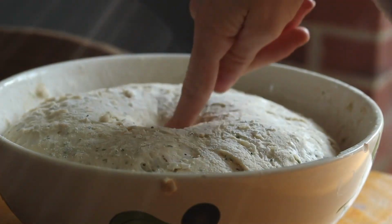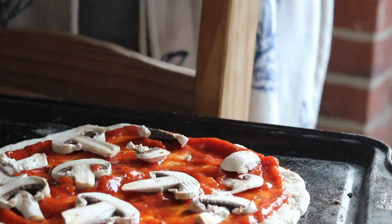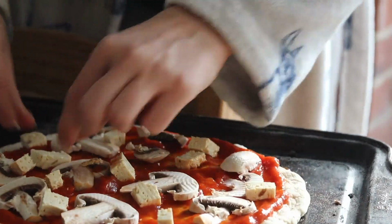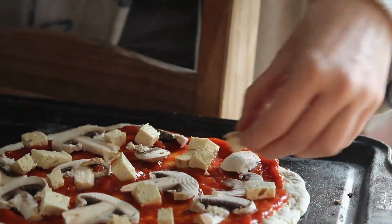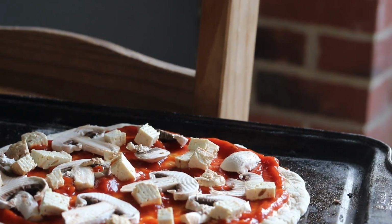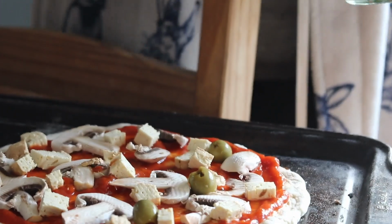And once that was ready, I topped that off with plenty of sauce because I like my pizzas really, really saucy. And then I topped it with mushrooms, which is my favourite pizza topping, and the leftovers of that smoked tofu that I had used for my tofu scramble the other day, just because I didn't want it to go to waste.